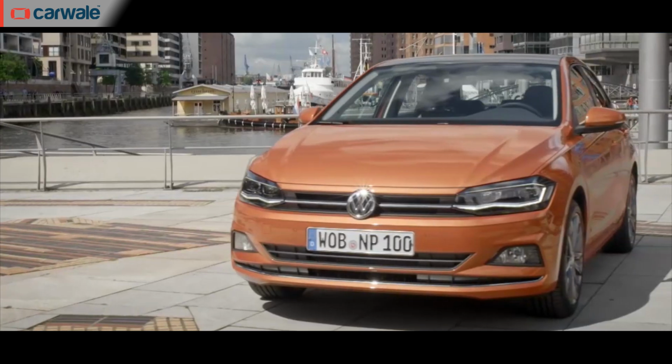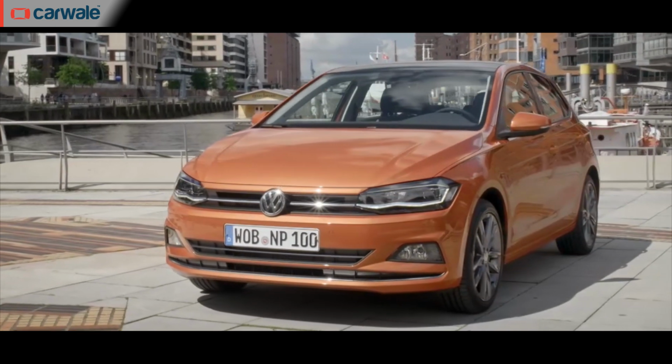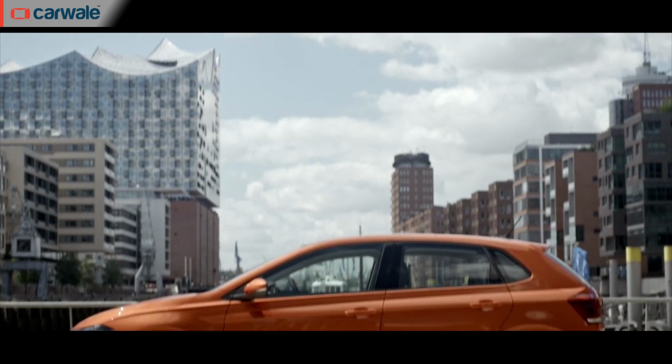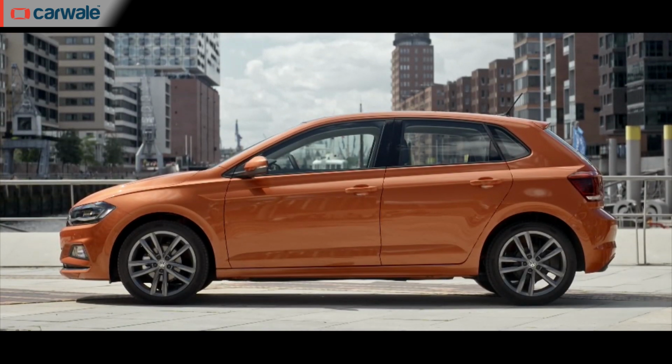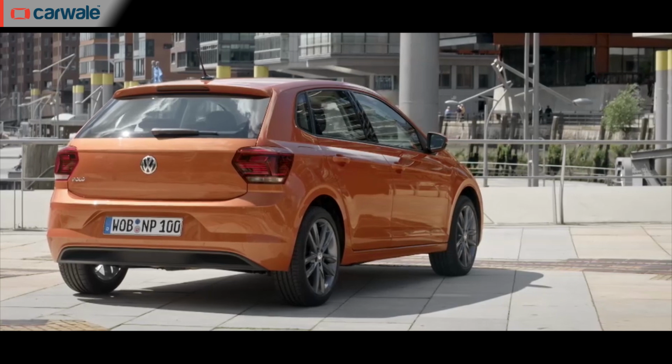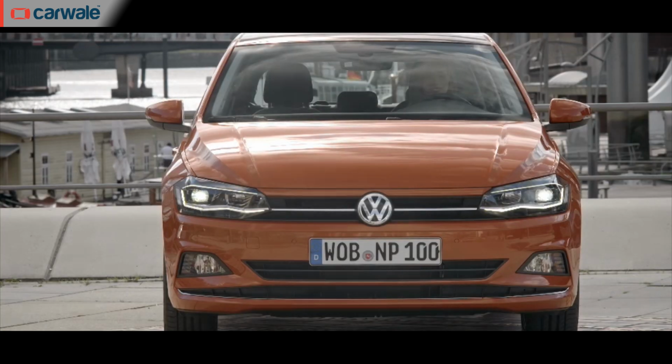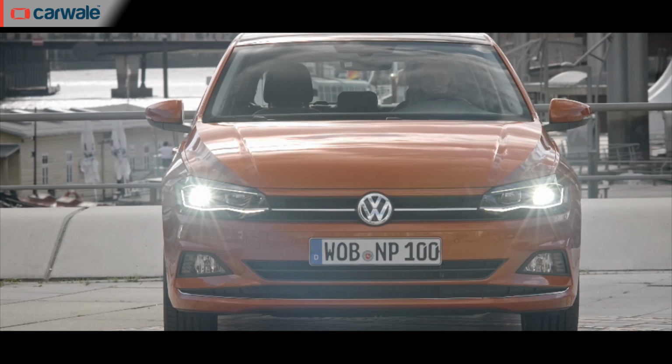Both these companies will work towards building that up, and then we will probably see new versions of the Vento and the Rapid. But the European version of the Volkswagen Polo, I don't think is going to come anytime soon, if at all. It is an expensive car, everything about it is more expensive than what we want to pay for or deliver in India. So I wouldn't have my hopes up for that.